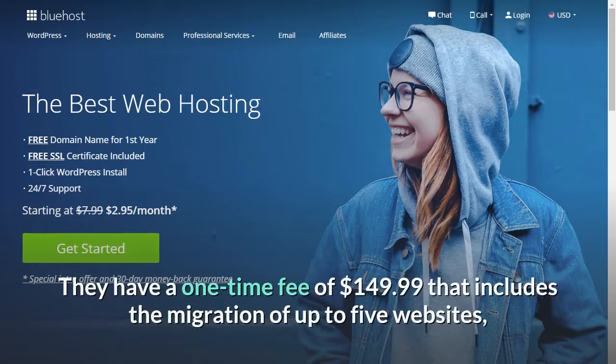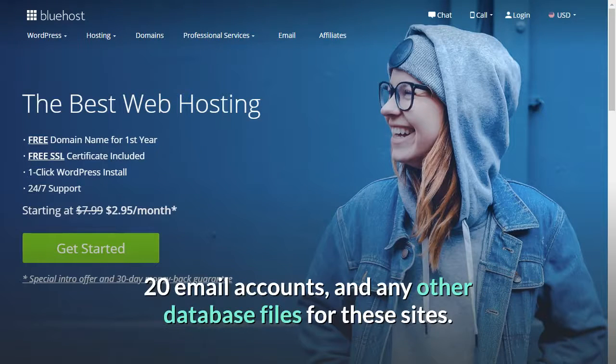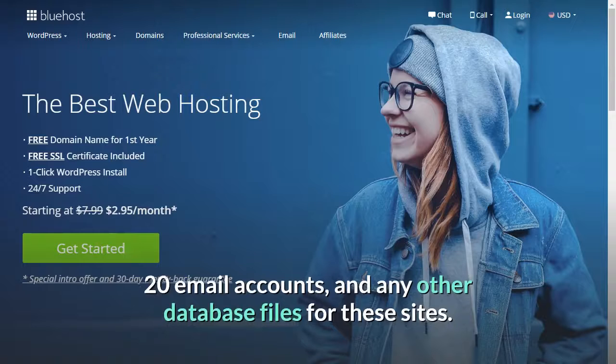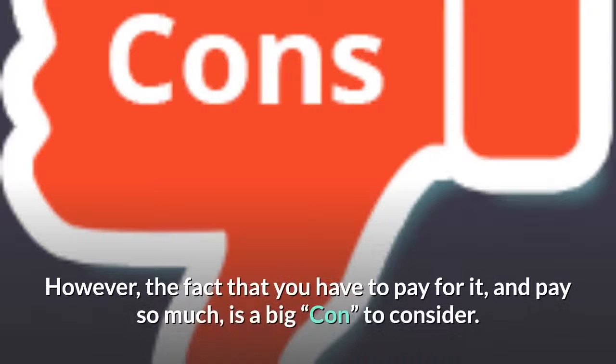They have a one-time fee of $149.99 that includes the migration of up to 5 websites, 20 email accounts, and any other database files for these sites. They claim it'll be quick and seamless, so you won't experience any delays or downtime. However, the fact that you have to pay for it, and pay so much, is a big con to consider.